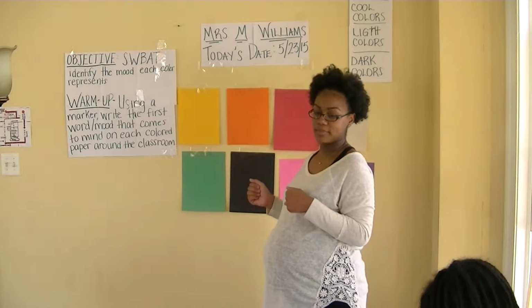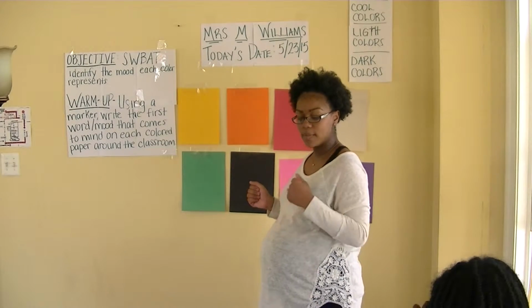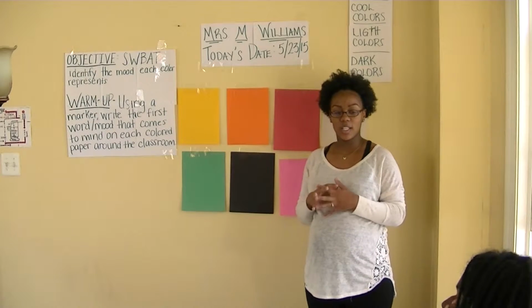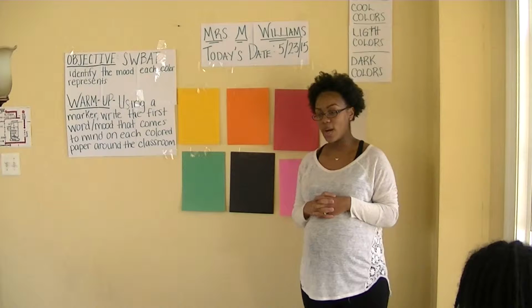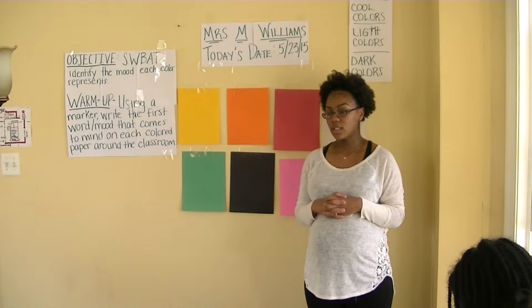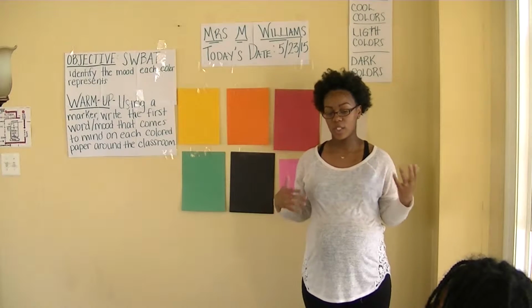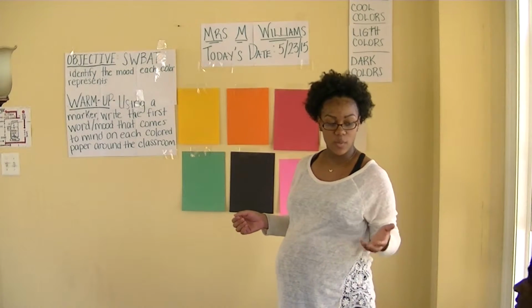Green. Why? Because it means go. I like to move around with that. Okay, so it makes you want to move around, it makes you feel energized. Anyone else want to share their favorite color? Red. Okay, why? Cause I like red cars. Okay, so it reminds you of cars, which is like movement. Mine's red too. Yours is red too. Why?